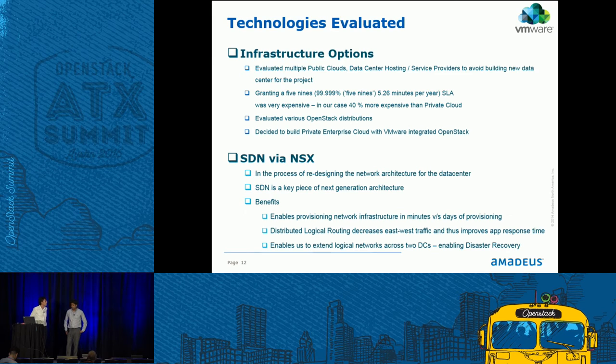We're using, for instance, distributed logical routing, where we saw immediate benefits in reducing east-west traffic, collateral calls, because basically you stay on the same ESX host, or you go via VXLAN to another ESX host, and you don't go to the edge anymore with this implementation. Other than that, I don't know if you want to talk about benefits of NSX or what.